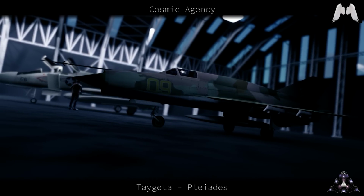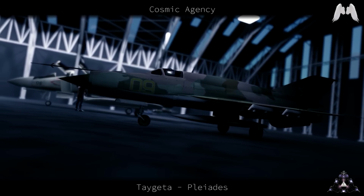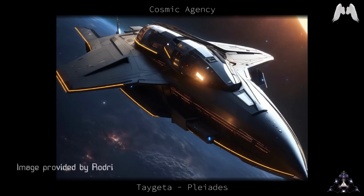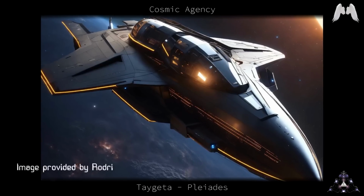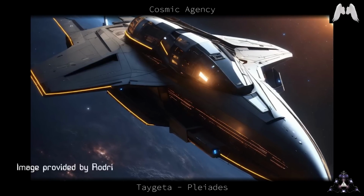F-18E/F Super Hornets. I like the response and lightness of the Mk2, but the power response of the Mk6 is awesome, so I would say that I enjoy flying the Super Suzys more.